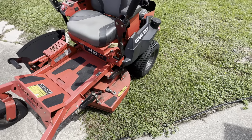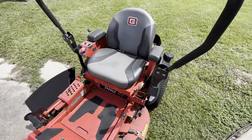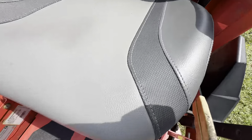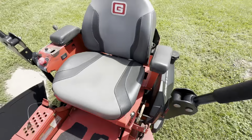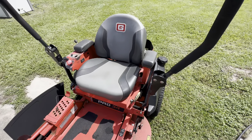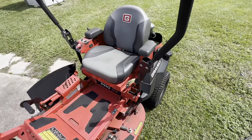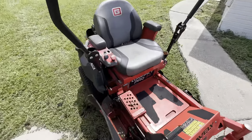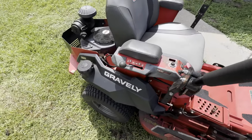About 2 months ago, I had them replace my seat because the stitching started coming apart right here, and they warrantied it out. Got a brand new seat. I believe these seats are probably around $600-700. So this seat's going to last me another couple years since I got a brand new one.